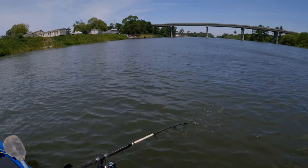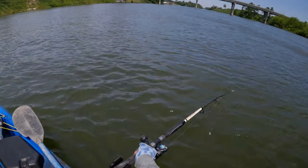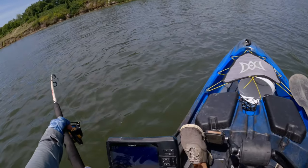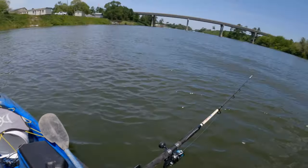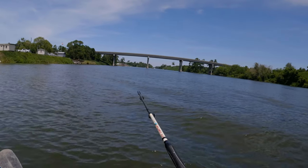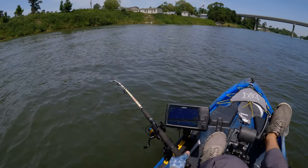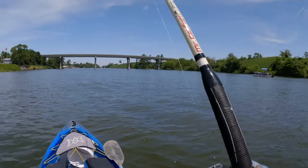Oh, and that one's on too. Oh gosh, that's a big fish. Okay, loosen up my drag here. Put him in the rod holder. Let's see what's going on here. Oh, yep. All right, I gotta keep an eye on. Let's loosen that a little bit.